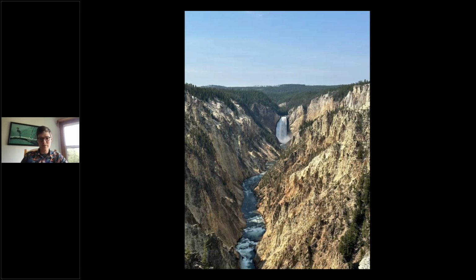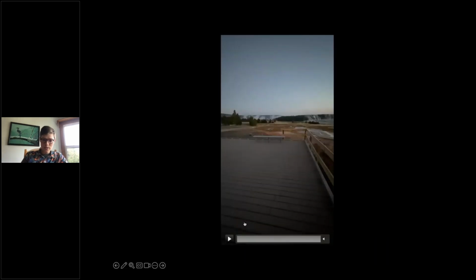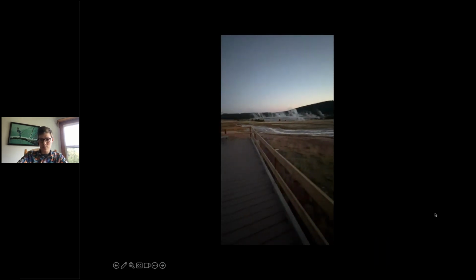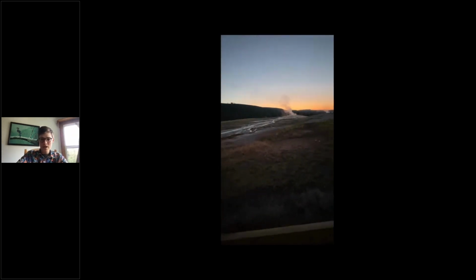So here's our group photo from the 13 guests and 2 guides that were on this particular trip. Another special thing we do on that particular night, we stay at Old Faithful Geyser Basin, which gives you the opportunity just to basically walk out your door and be here. That's actually right at Old Faithful, and typically this is an area that is just jam-packed with people, and it's a really special experience to get to see what it's like when no one's there.